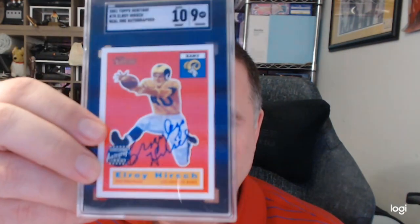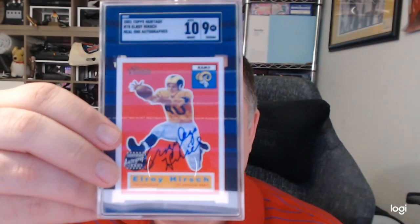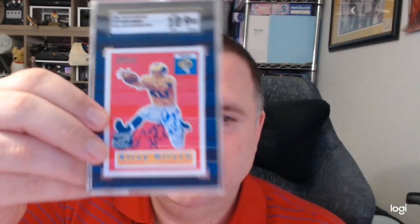But Elroy Crazy Legs Hirsch, nice on card, and that really stands out against the background. So that's why I consider it an upgrade. And I'm going to actually sell the 97 Upper Deck Legends because I need to start selling stuff if I'm going to complete as much of this collection as I can.